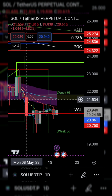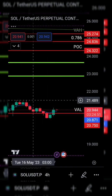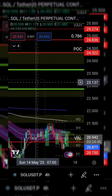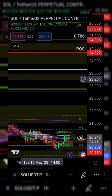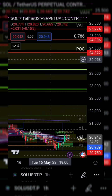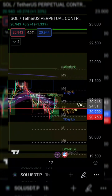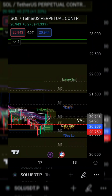You do have a vector here, but you've recovered most of it on the daily. On the 4-hourly, do we have any other zones of vectors? Possibly somewhere here we have some sort of vector. If we go to the hourly, you maybe would see more zones. Over here we have a zone, in here we have a zone, and up here we have a zone. So if you want a chance at a long, that's more of a long-term play. Solana doesn't usually move much in a day.